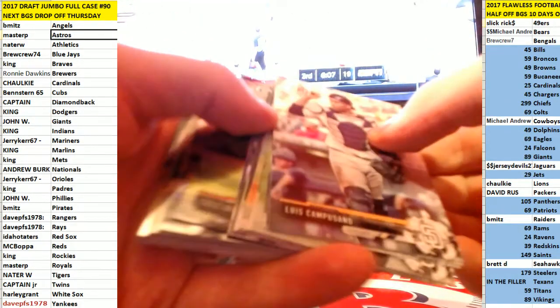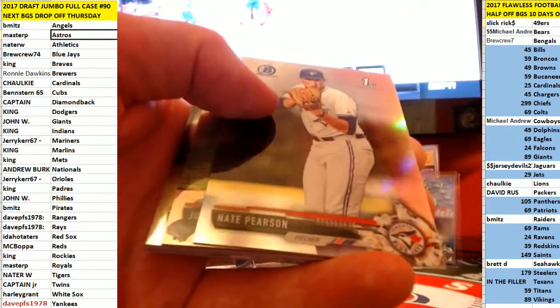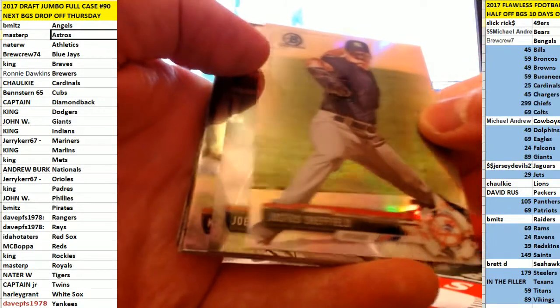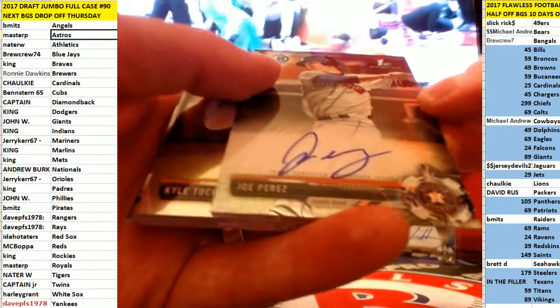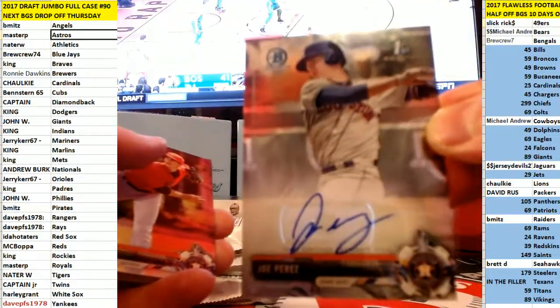Ooh, Captain hit the color too on YouTube, so not to burst your bubble, but you'd be splitting that pot. It was at, what, 18? We'll give you 10 each. Next one, Joey Perez for the Astros base auto. Super clean.